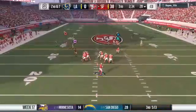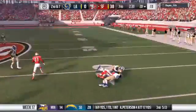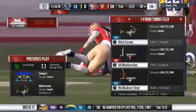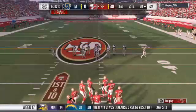Now a second down throw for Mariota. Throwing middle, and it's complete. And they're able to get this one across the 35. A nice pickup there, 10 yards, and it'll move the sticks. Now the offense lining up, first and 10.